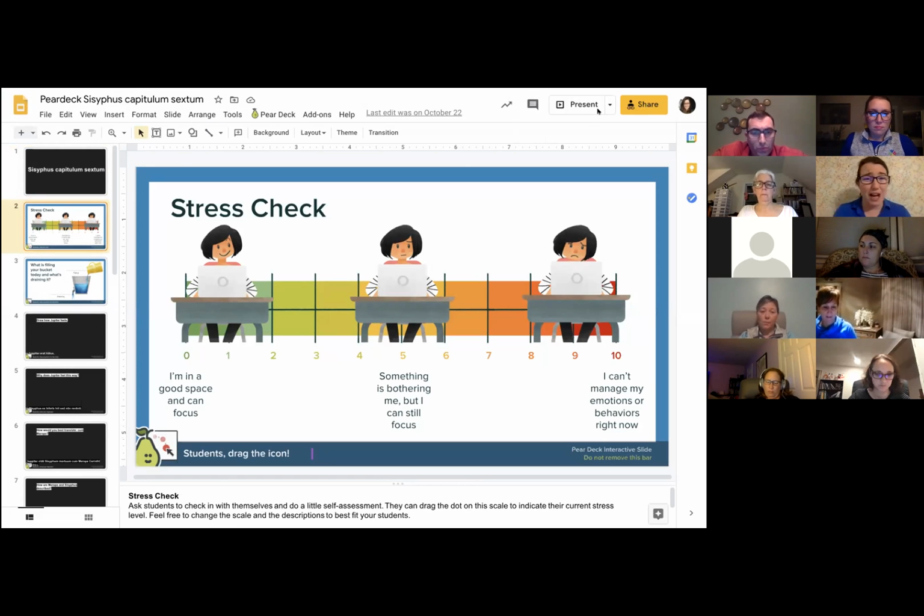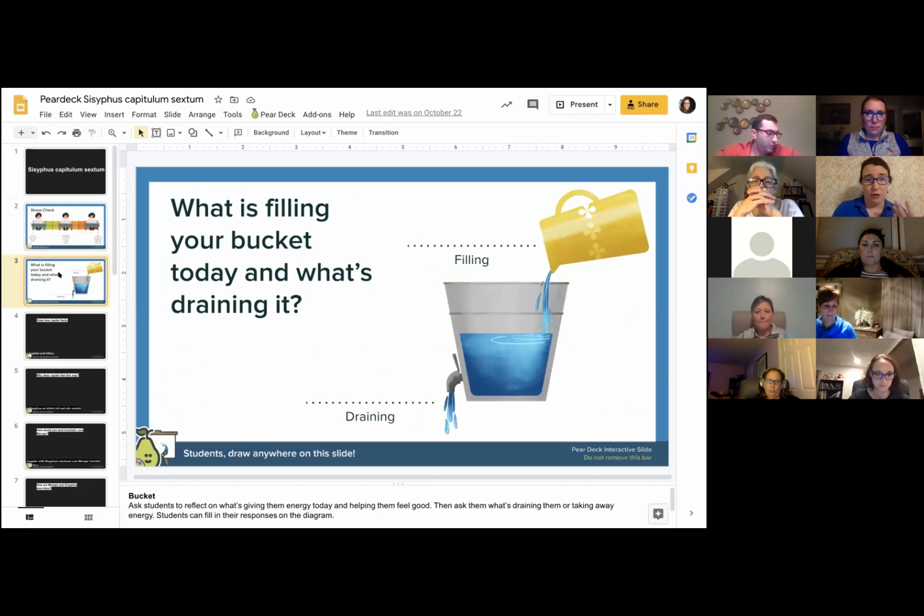And I make this optional. They don't have to do this one, but I like to do this asynchronously so they don't see each other's answers, especially for the stress check. I think it's important to keep that anonymous, but I really like giving students opportunities to let me know how they're doing. And also the what's filling your bucket today and what's draining it.